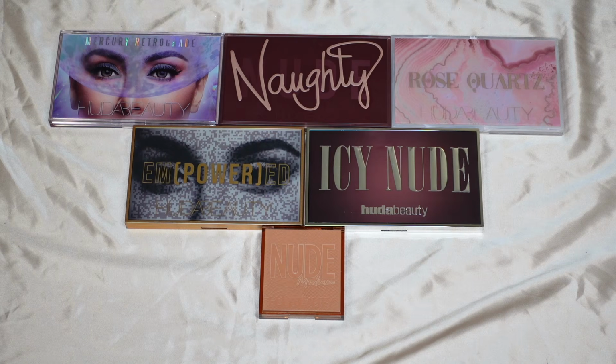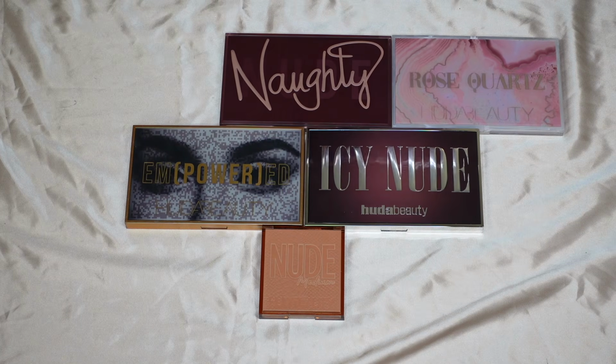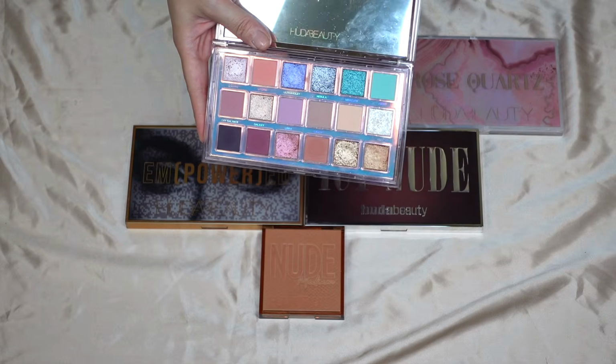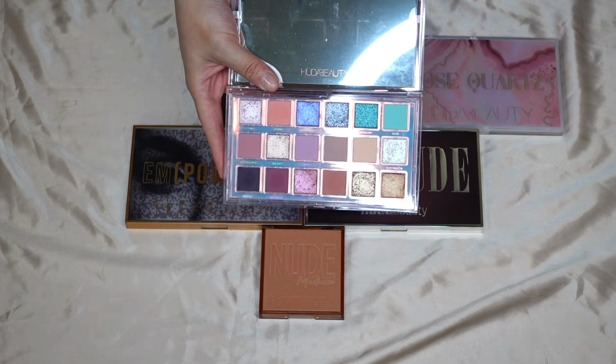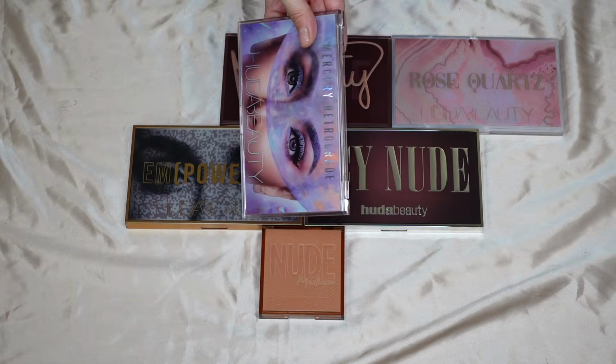Next up, I have my Huda Beauty palettes. I'm gonna declutter Mercury Retrograde. I didn't end up loving this one. I thought I was gonna really like it because I really like the shades in here, but I didn't like the formula very much. I felt like a lot of the shades in here were really dry and not the easiest to work with. So I'm gonna declutter this one, even though it does have some really pretty shades, but it's not something that I use.